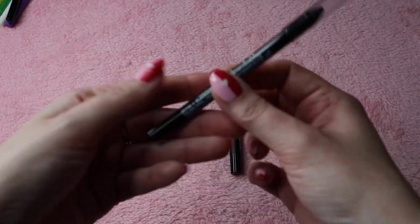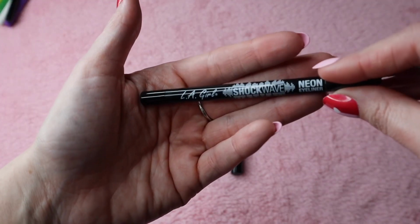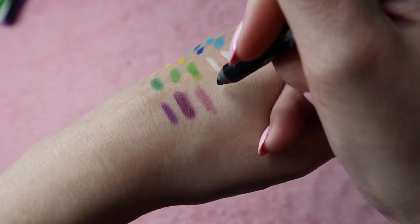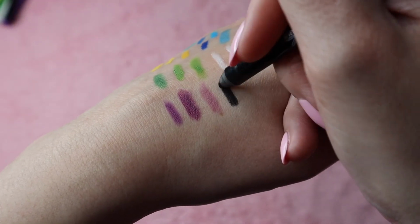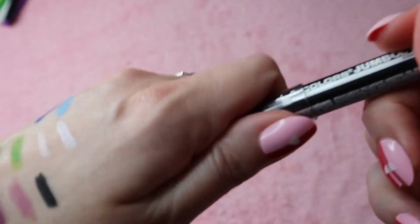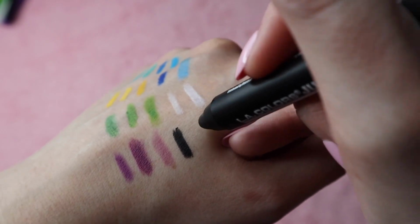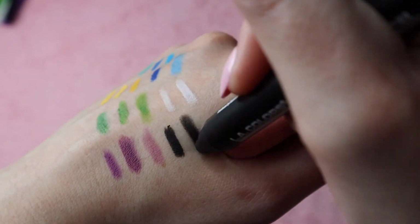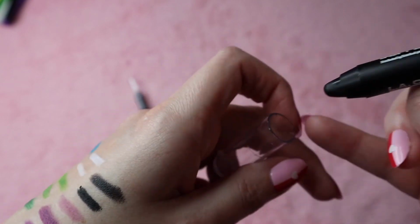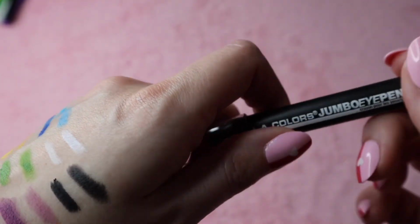And then these two, I have the LA Girl Shockwave Neon Eyeliner in Blackout. And then I have the LA Colors Jumbo Eye Pencil in the shade Sunglasses. Okay, the LA Girl one did way better, so I'm going to keep that one, and I'm going to get rid of this LA Colors one.